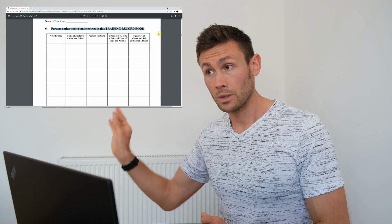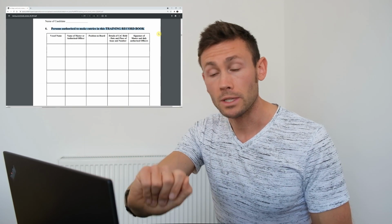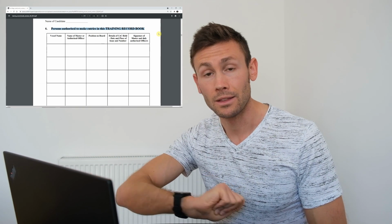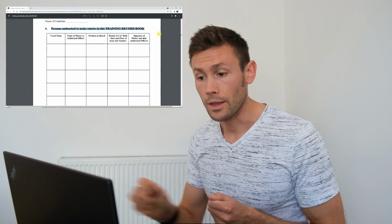MCA wants to be able to see whose scribble that was, find out their name, their position on board, and most importantly, the details of the COC that they held. Without a COC, they're not actually authorised to sign the book.